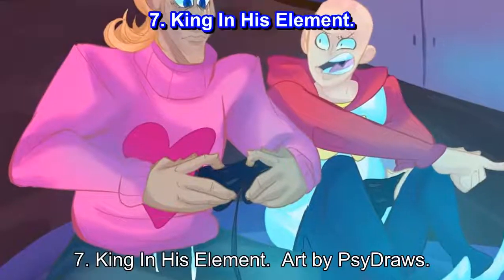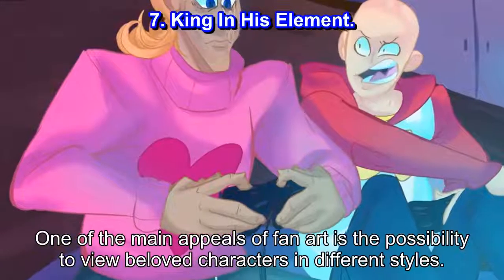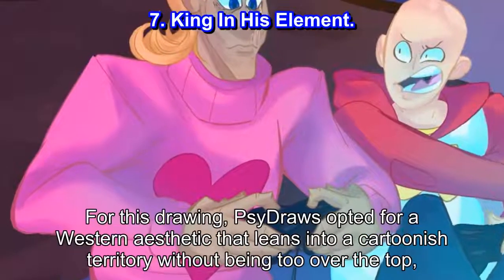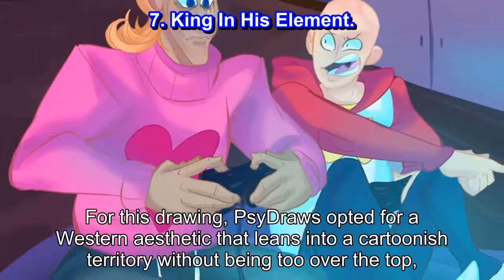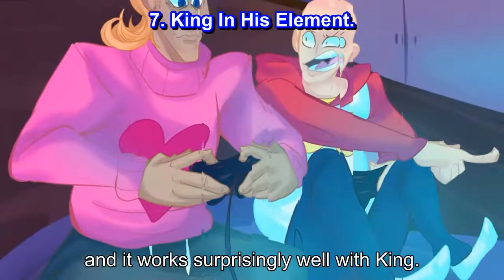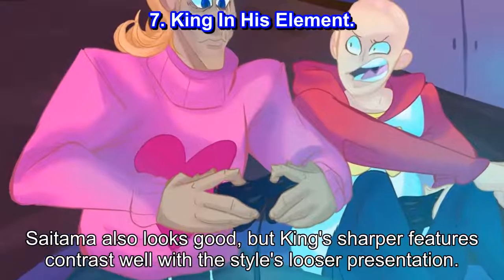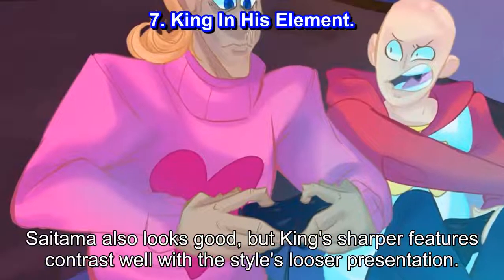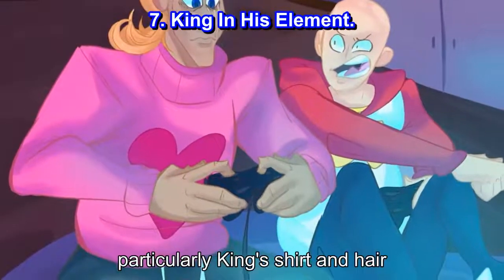7. King in His Element. Art by Psydraws. One of the main appeals of fan art is the possibility to view beloved characters in different styles. For this drawing, Psydraws opted for a Western aesthetic that leans into cartoonish territory without being too over the top. And it works surprisingly well with King. Saitama also looks good, but King's sharper features contrast well with the style's looser presentation. The colors also pop out of the screen, particularly King's shirt and hair.